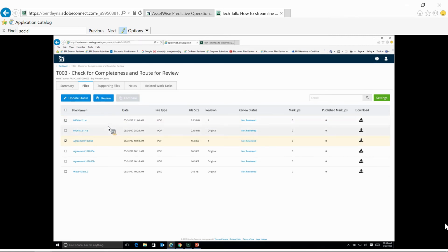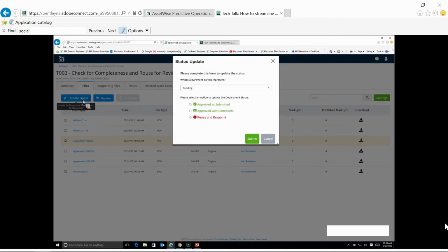I could come down here to the agreement. I'll show you the reviewing tool in a second. You say, well, the agreement, no, there's all kinds of problems with that. I'm going to update the status on that. I'm not going to approve it. I'm going to ask for a revision and resubmittal. So the status is on a file-by-file basis. If somebody turns in 100 pages, you may accept some and not accept others.